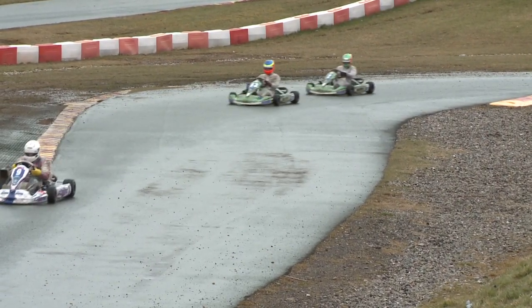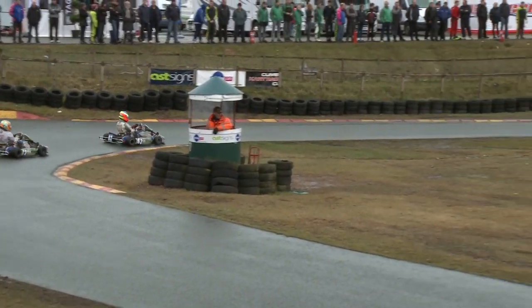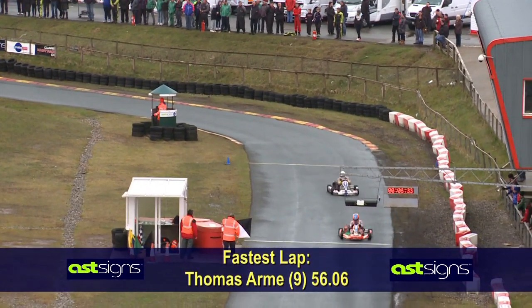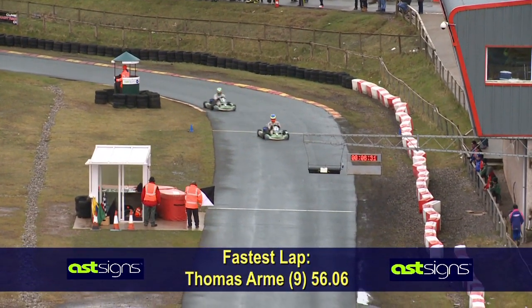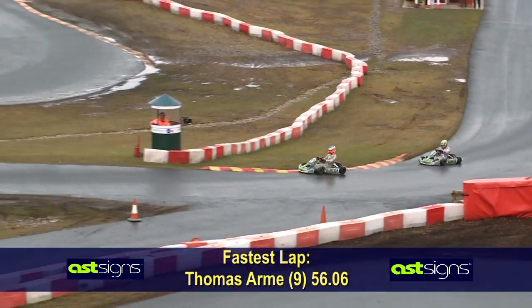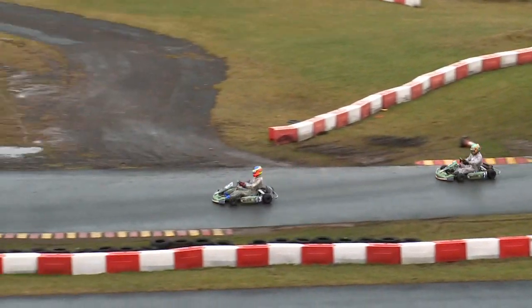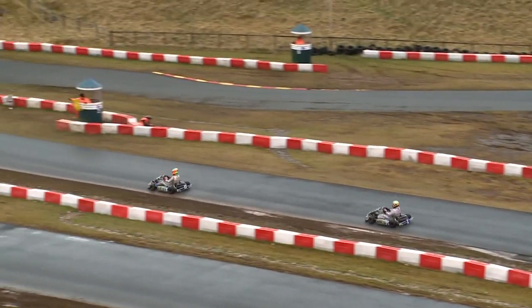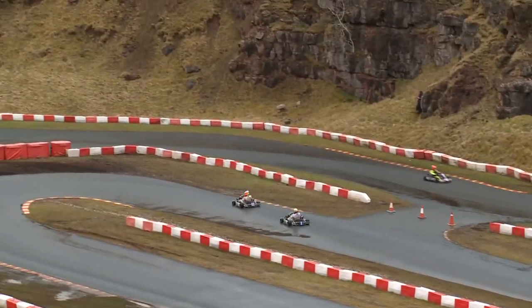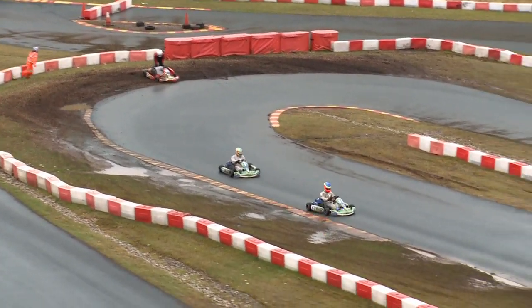One man, though, at the front of this race and looking to take hold of the British Open Championship in 2013, Stewart, although now we've got Thomas Arm closing him down a little bit more. There is the fastest lap, 56.06, so clearly the track conditions are getting a little bit better, because we certainly wouldn't be able to get a lap under a minute, even though these karts are faster than some of their counterparts we've seen earlier on. That certainly proves that a dry line is developing, and we are starting to get some under-minute laps.